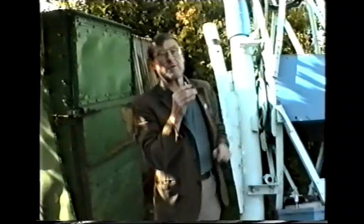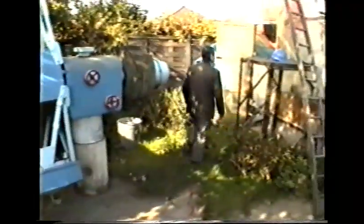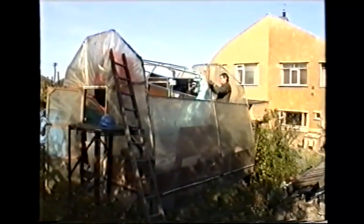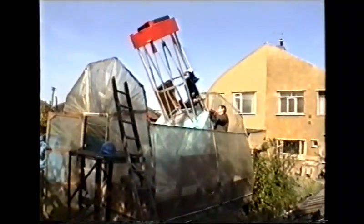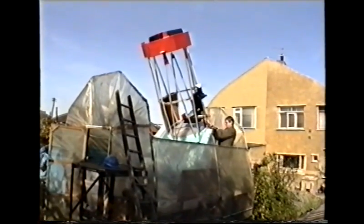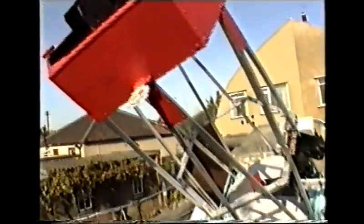Well, we will now go on to the 32-inch telescope, which is now the largest telescope I've built so far, and it is over here. This is the 32-inch telescope. It's possibly the largest amateur-owned telescope in the country. It took me 4 years to build and about a year and a half to make the optics.